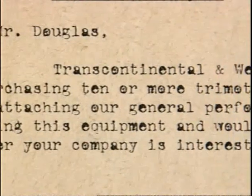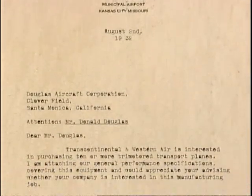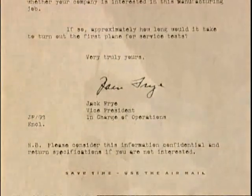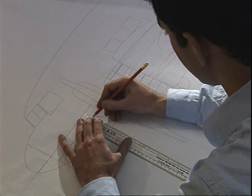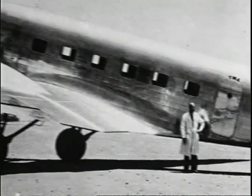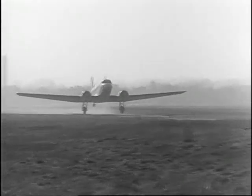It was an historic decision. Their letter of August the 2nd, 1932, represents a landmark in the history of flight. Douglas later called it the birth certificate of the modern airliner. In record time, the Douglas engineers produced a design which not only outperformed the Boeing, but had a far more spacious cabin as well. The prototype was named the Douglas Commercial, or DC-1.